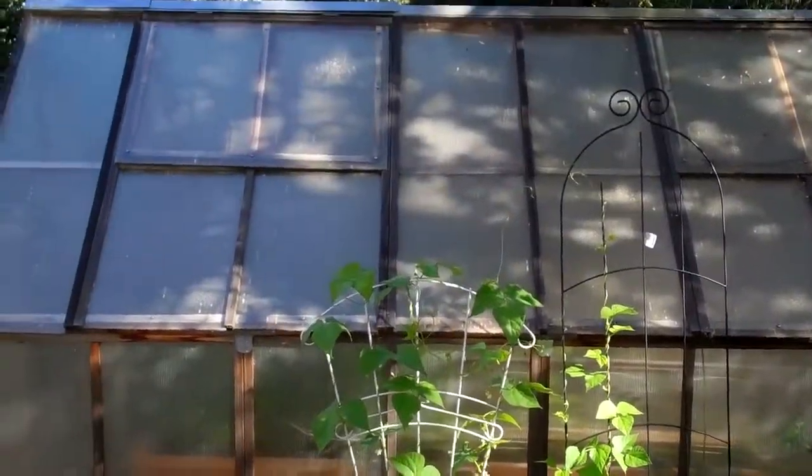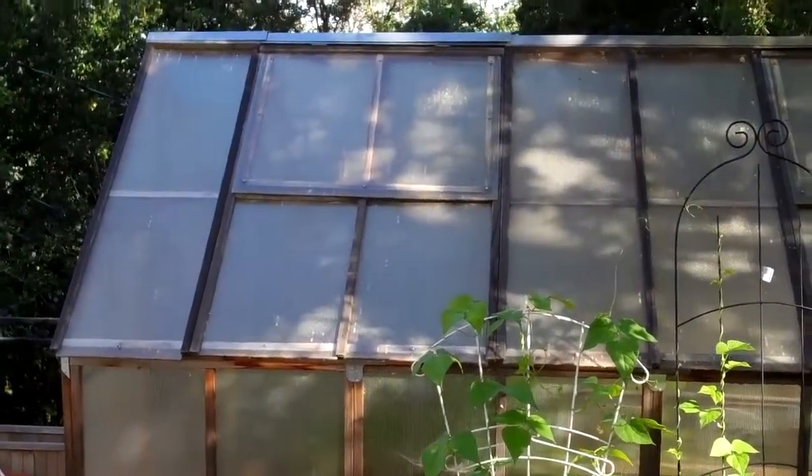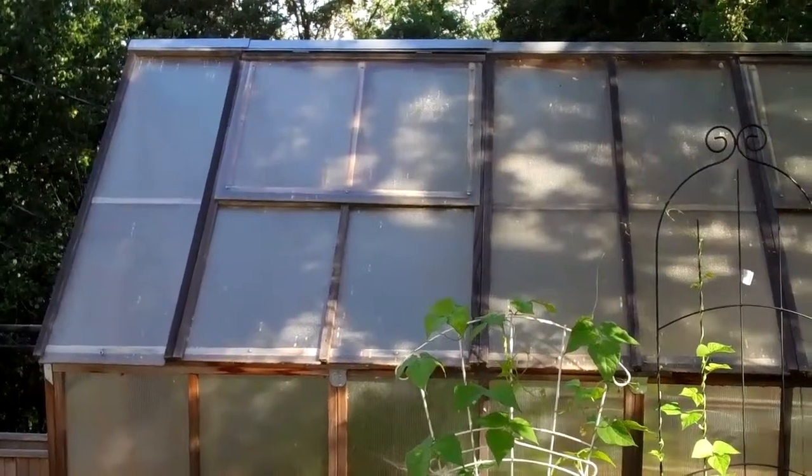But nice greenhouse. I've got greenhouse envy. Green with envy.